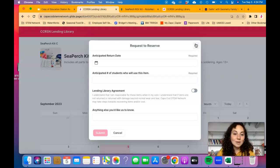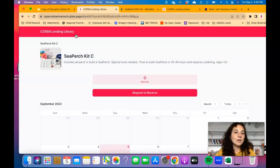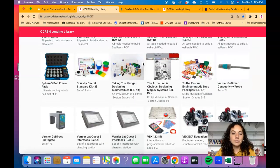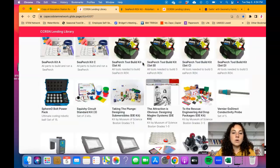So all of the items are located here at Cape Cod Community College, so we do need folks to come here to pick up the items. That being said, if you are located somewhere that is quite far from Four Seas, just send me an email. In the past, we have worked out other ways to get people items from the lending library.